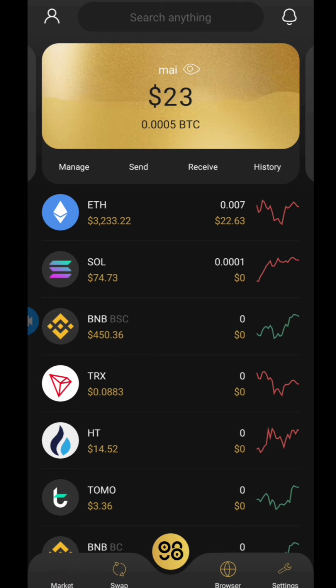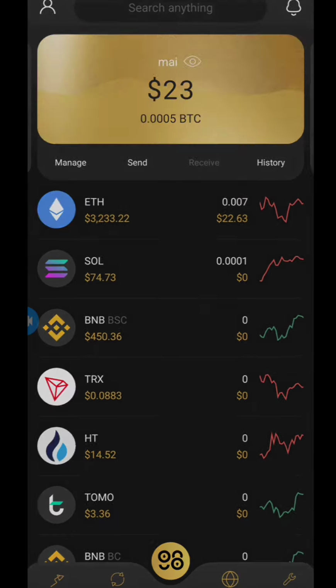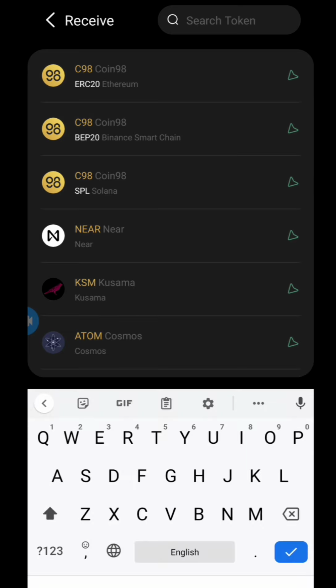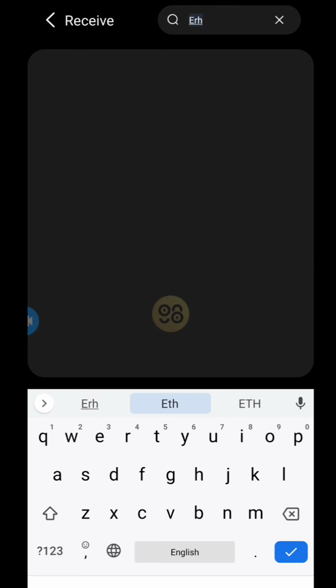Now to do that, I first need my Coin98 wallet address. So I'm going to click the Receive section to get that information. Now make sure that when you click Receive, you put in the correct token or asset, because the address will be different for the different assets. I want to move some of my Ether to my Coin98 wallet. So I'm going to look up ETH.